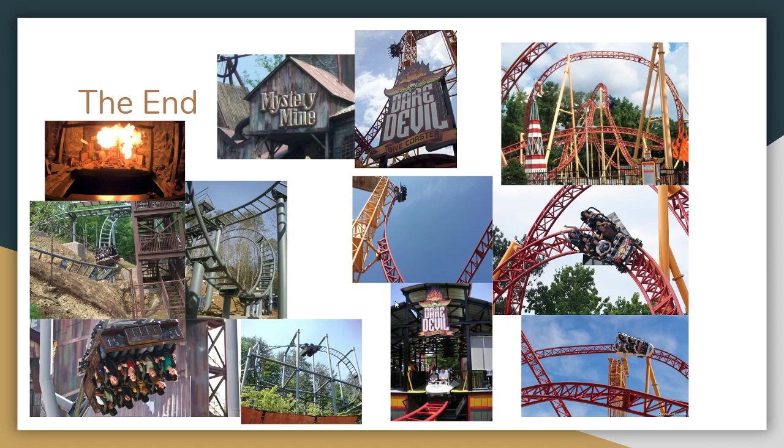Mystery Mine gets a decent line, and Daredevil Dive usually always has the longest wait time in the park at Six Flags. It has one of the longest lines of the park, and because of the capacity, it's a major issue. And I'm sure when they had the VR on it back in like, what was it, 2016 or something. Yeah, the line was so long. It was so bad. I didn't ride it that whole year.